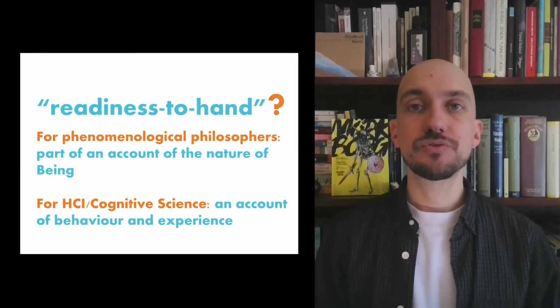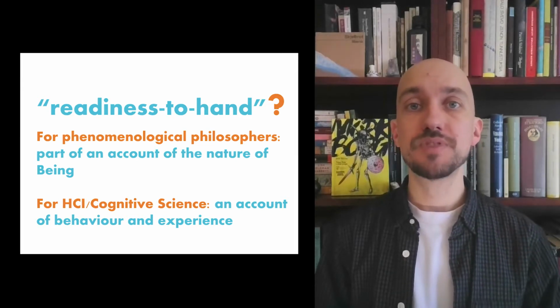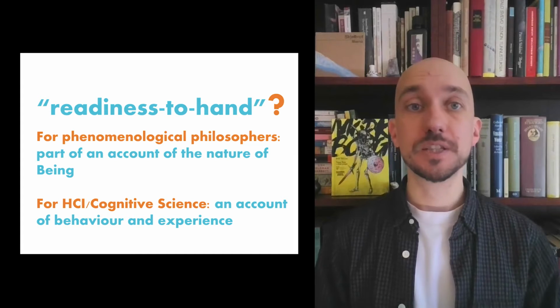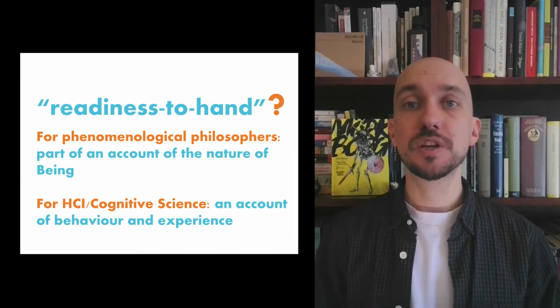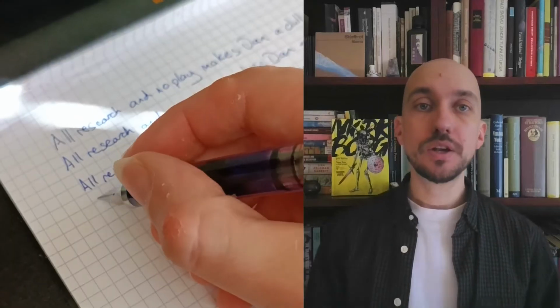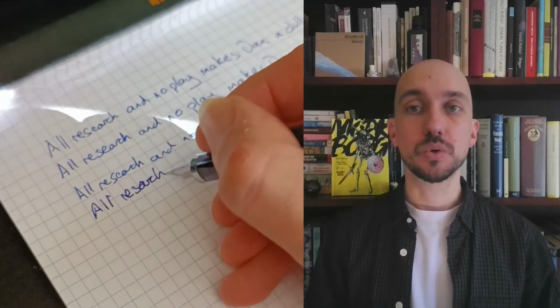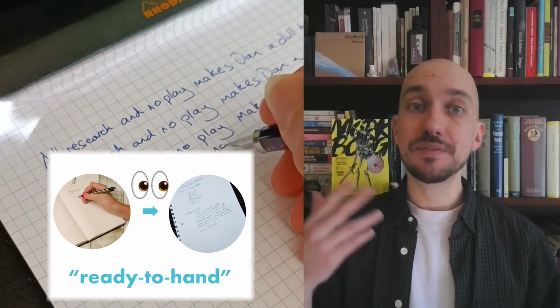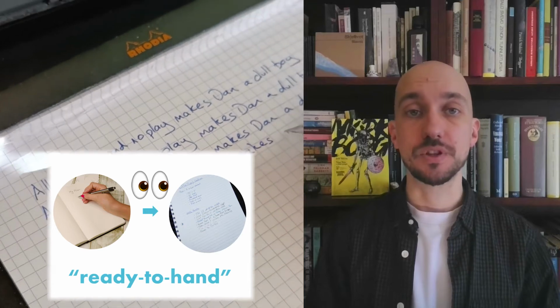This is an idea drawn from philosophical phenomenology, though in HCI it has been mostly treated pragmatically, as a description of experience and behavior. From a pragmatic point of view, the story can be summarized as follows. When using a well-functioning tool skillfully, you stop being aware of the tool as a distinct object. You perceive through it to the task. Here, the tool is said to be ready to hand for the user.